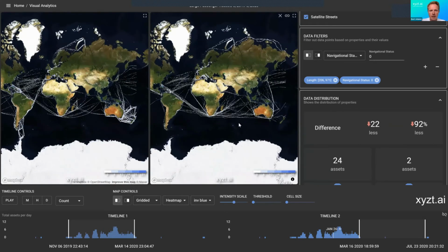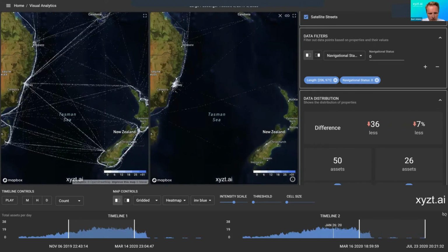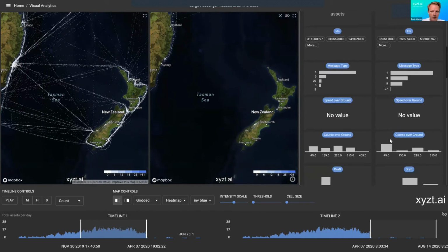But also in other areas of the world, for example around Sydney, you see there's a huge difference in travel. There's a first bump that you see around March 13, but the biggest drop happened around April 7, 8, 9, something like that. So I can focus my two windows on that, and you see that the drop is really significant. So there's a lot less travel in this area.